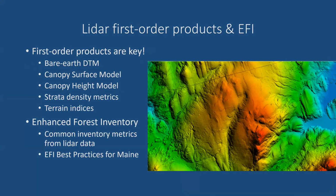So first order LiDAR derivatives, things like bare earth terrain models, canopy height models, terrain indices like slope and aspect, even your hill shades, those sorts of things. Many of you, I'm sure, are using these types of data products already, and they're really powerful, especially from an operational perspective. Laying out harvests, just being able to see the ground, the terrain surface with a very high level of detail has really been a game changer in many perspectives.